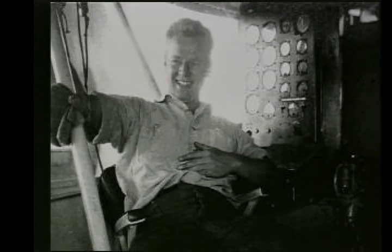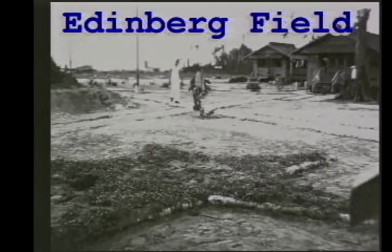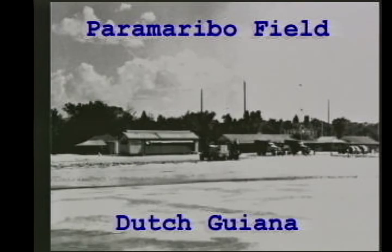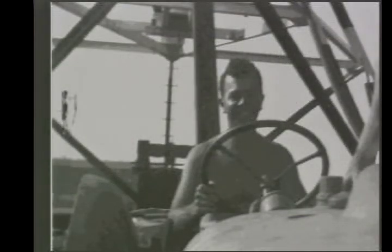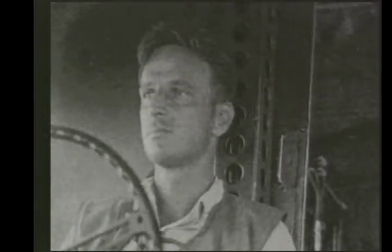Spreading coverage into South America, ZP-51 established Detachment 2 at Edinburgh Field, British Guiana, alongside Army bombers, taking care not to overfly German-sympathizing French Guiana. Detachment 3 set up at Paramaribo Field, Dutch Guiana. Soon, blimps were guiding vessels around shoals and protecting shipments of war-critical bauxite ore needed for aluminum production.